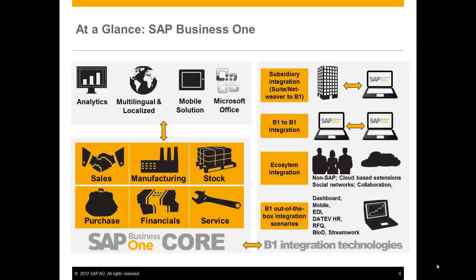And with our Business One integration technologies, we're able to deliver subsidiary integration for large enterprises who are looking to deliver a 2-tier ERP rollout with SAP Business Suite in their head office and SAP Business One in their smaller subsidiaries or affiliates. We're able to do Business One to Business One integration to allow for integration between your organization and your supply chain. That ecosystem integration also includes being able to integrate to non-SAP based solutions, being able to integrate to cloud-based extensions, social networks, and collaboration applications.